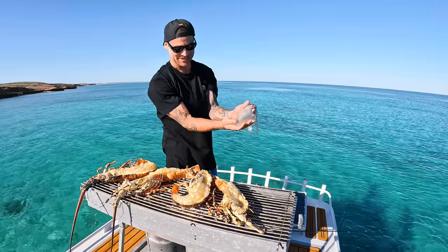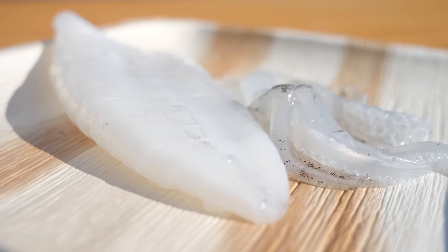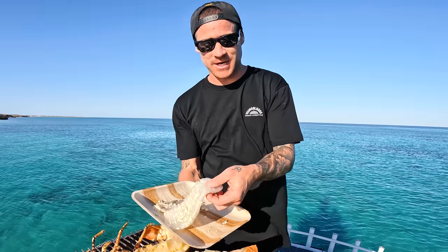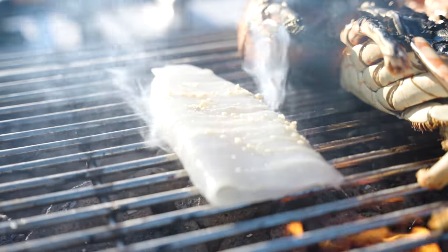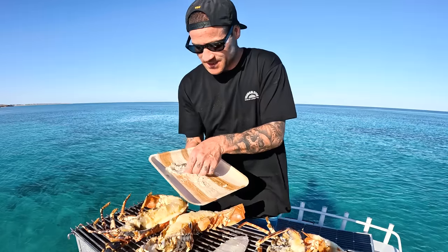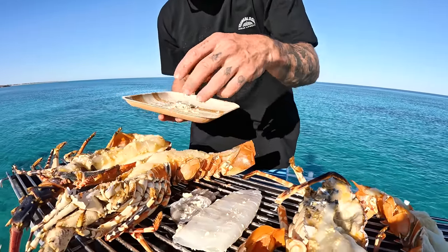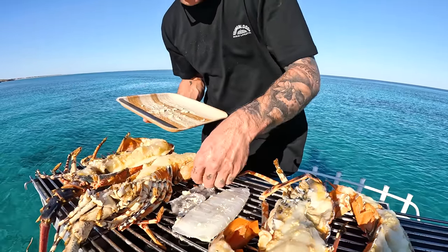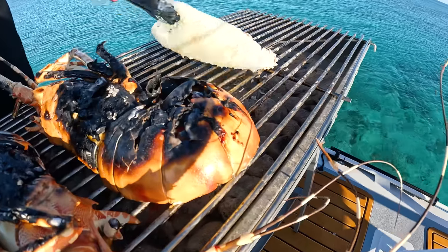Perfect little squidly. I'm gonna chuck him straight on there. These are almost done. Oh, making a mess. Just like that, we have some fresh squid for an entree of lunch. I'm just gonna pop him right there. And of course the tentacles. This will probably only take like a couple of minutes.